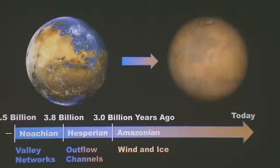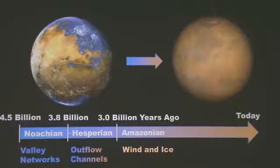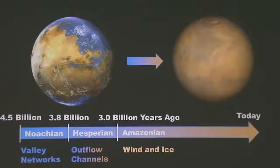We started 4.5 billion years ago, and that geological era, because of all these great features that look like they were caused by water, we call the Noachian, like Noah. And that's where the valley networks are. So this is like Jurassic Park, those ages on Earth. We have ages on Mars too. Not the Jurassic, but the Noachian, Hesperian, and Amazonian.